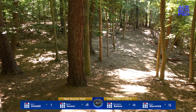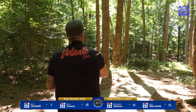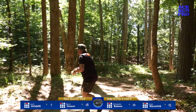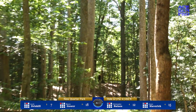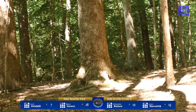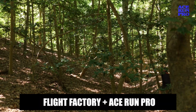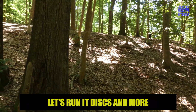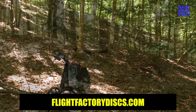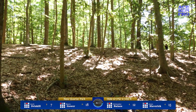Whoa! Blasted down well past the initial landing zone. That's two-thirds of the way down there. That's a big time shot there for Jacob Driskill. Oh, and that's going a little too straight. Yeah, that right side there, if you don't make the turn, can definitely trip you up. And the issue with that turn is that it's 200 feet off the tee. So it's not really where your disc wants to turn in its normal flight. So you're having to push something through there.